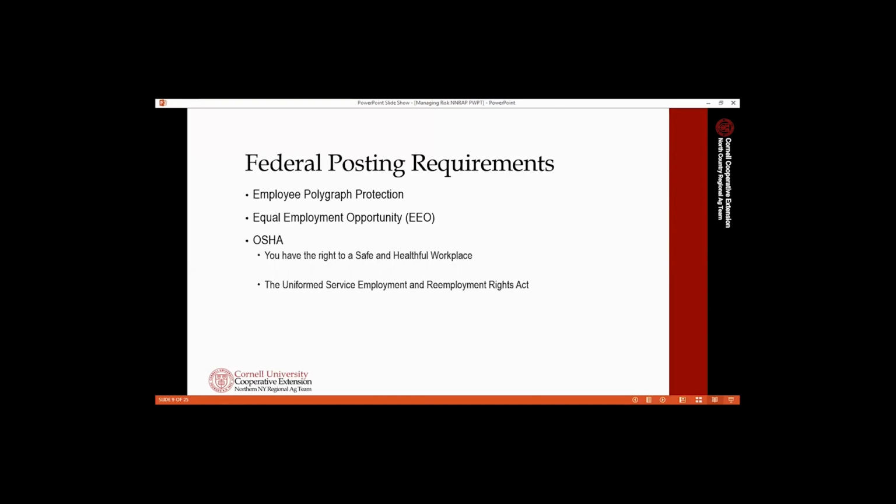And then your Uniformed Services Employment and Reemployment Rights Act. So these are just posters that are protecting the employees, and so they know what their rights are. And these should all be posted. I recommend a nice big board that you can stick them on, with thumbtacks. I really like to use the clear plastic page sleeves. They tend to keep them a little bit dry, keep the fly specks off them. They work really well too.